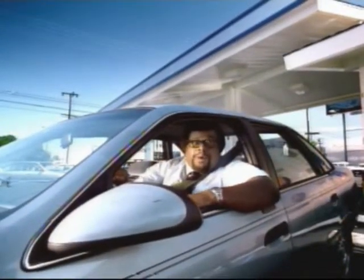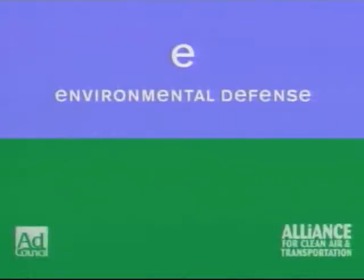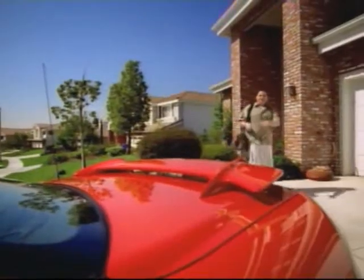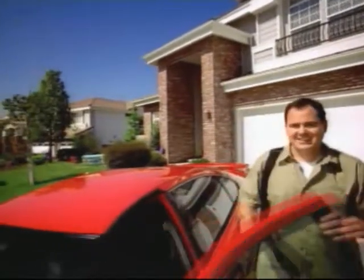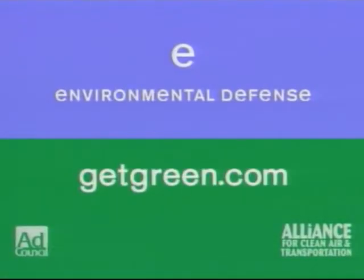Properly inflating my tires burns less fuel and saves me money on gas. Yeah, I'm saving Mother Nature from pollution, but more importantly, she saved me $11. Ow! Environmental Defense. Get green. By keeping my car regularly tuned, I save money on gas and repairs. That also means cleaner air. You know, feels good to help save the cash, planet. Environmental Defense. Get green. For more tips, go to getgreen.com.